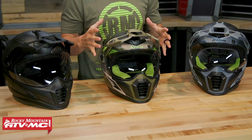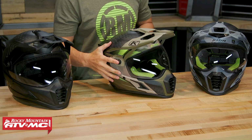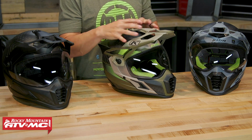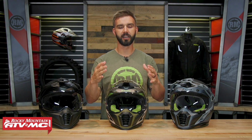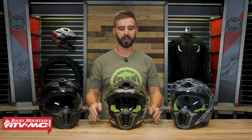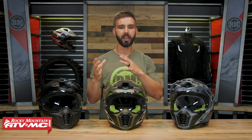If you want to take the visor off, literally you just have these screws on the side. It's a 90-degree turn. You can pop the visor off, rock just the shield, or you can rock just the visor, get rid of the shield, and rock it as a dirt helmet, and it just makes it very easy to do so. So if you spend a lot of time on the street and off-road, and you want a helmet that's versatile, easy to do so, this would be a great option.